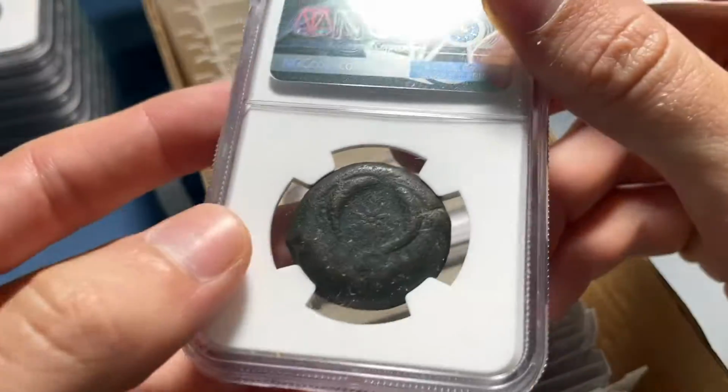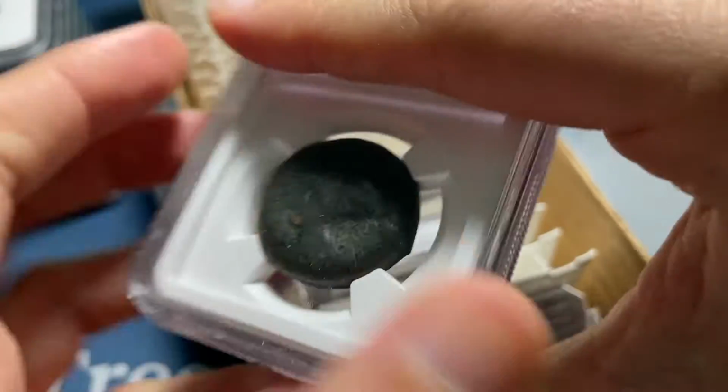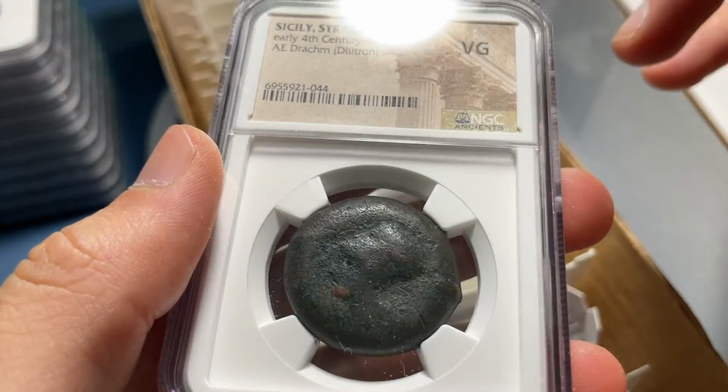We've got a few other of these oversized. That's a Diletron from Sicily. It's got a portrait on one side, then we have the dolphins around a star in the middle. I would call this like VG, which it is.